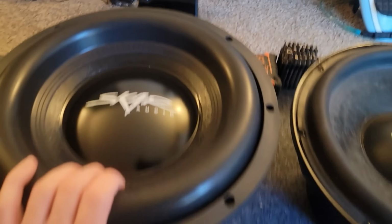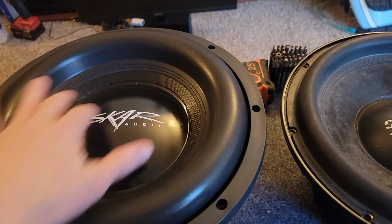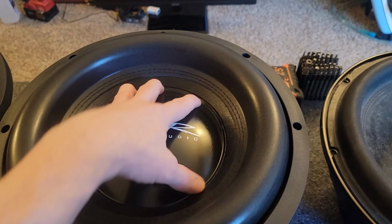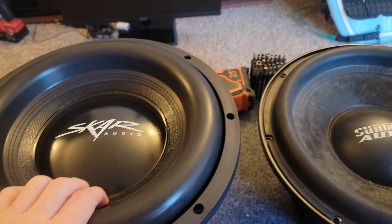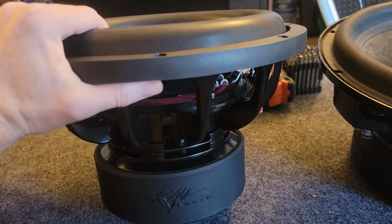The instruction manual said that these are FS of 40 hertz. I'm not going to get back into it, but come on, Skar, can you please just give me good parameters? That's my one complaint. But I like the way that they look. The all black with the red spider.